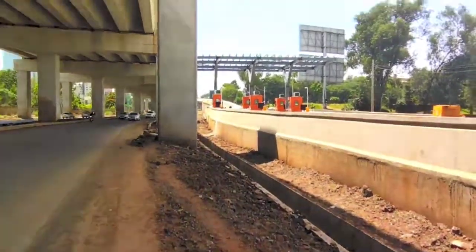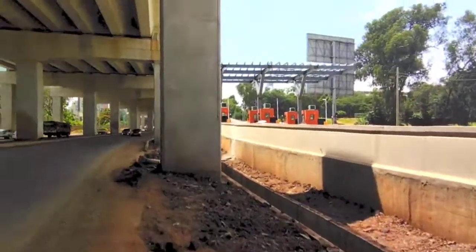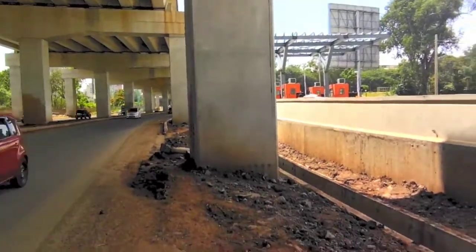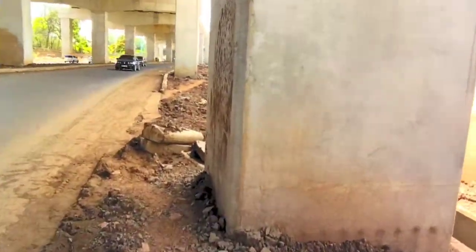So these are the toll stations located at Uhuru Highway. These toll stations are where, for you to use the express highway, you'll have to pay.